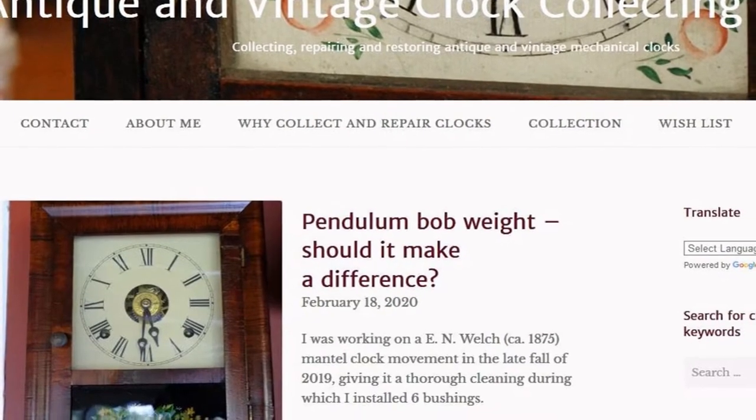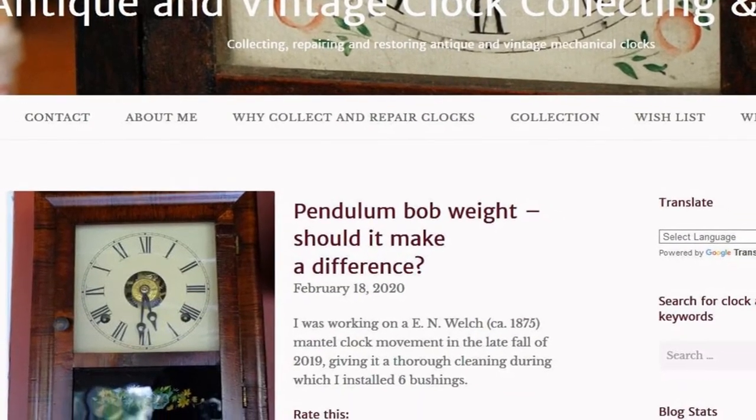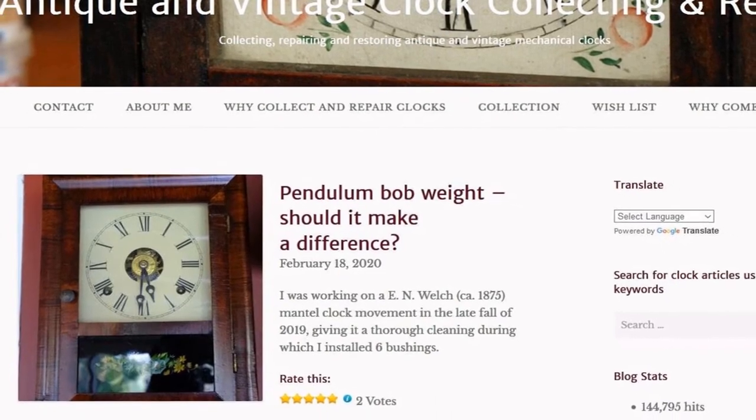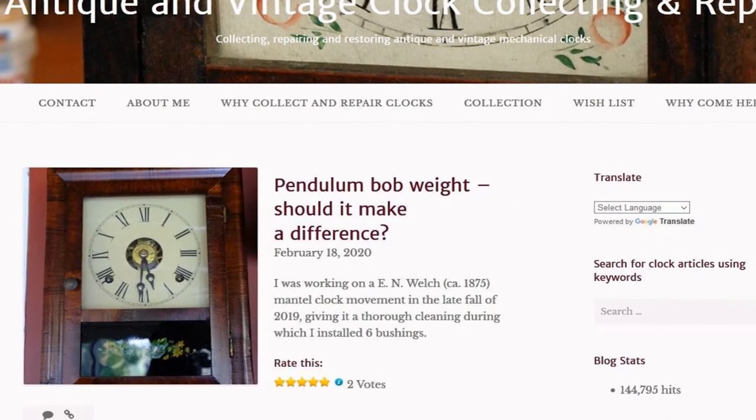As I mentioned, I publish 7 to 9 articles per month, and I encourage you to come to my blog and read my blog articles. Make comments if you wish, and again, if you have any questions regarding a particular clock issue, please contact me either privately through email or as a comment on my blog, and I'll get back to you as soon as I can.